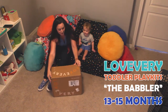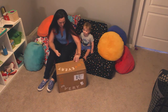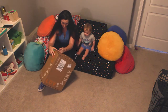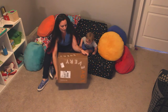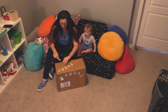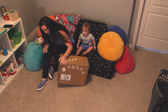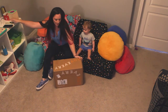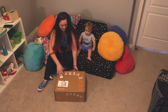Whoa! The first thing I will say is that this is quite a heavy box. The shipping label says 12 pounds. I think that's probably accurate. It is quite heavy. Let's see, here's the tape. They always have such cute packaging on these boxes. So it says love every family, love every snuggle. Very cute. Weston's very excited. Let's see what we got.